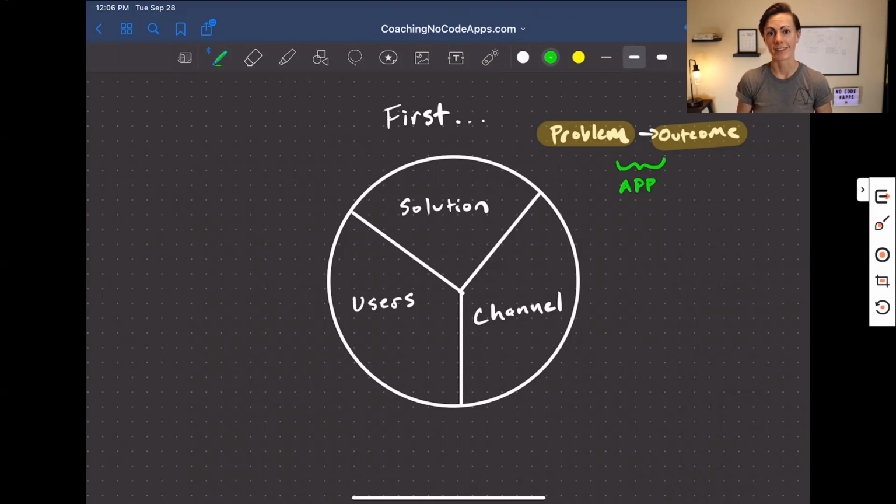Now, the second way this is going to benefit you is when you go into this next step that we're about to talk about, with user acquisition channels, and start trying to convert users. Because if you are talking just about your solution, i.e. your app, that is not going to resonate as much as it will if you talk about your problem and the outcome, or rather your users' problems and the outcome that your app enables.